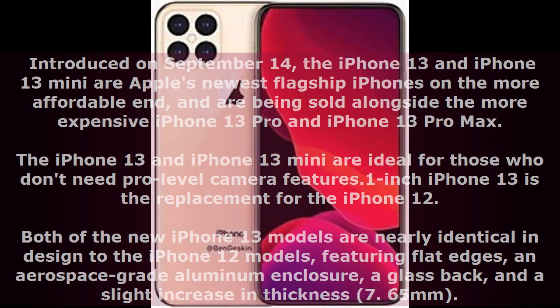Introduced on September 14, the iPhone 13 and iPhone 13 mini are Apple's newest flagship iPhones on the more affordable end, and are being sold alongside the more expensive iPhone 13 Pro and iPhone 13 Pro Max. The iPhone 13 and iPhone 13 mini are ideal for those who don't need pro-level camera features. The 6.1-inch iPhone 13 is the replacement for the iPhone 12.